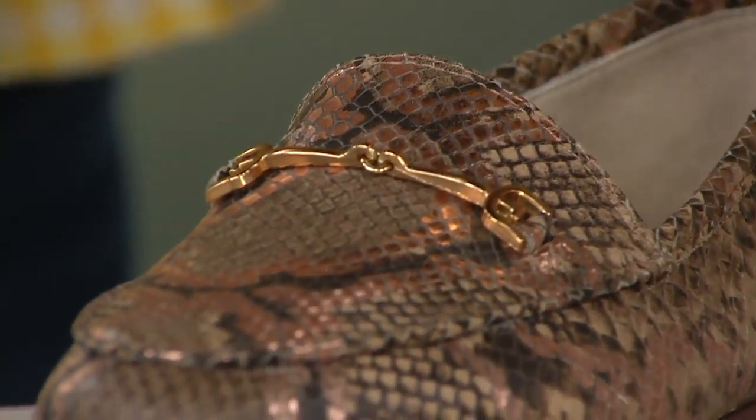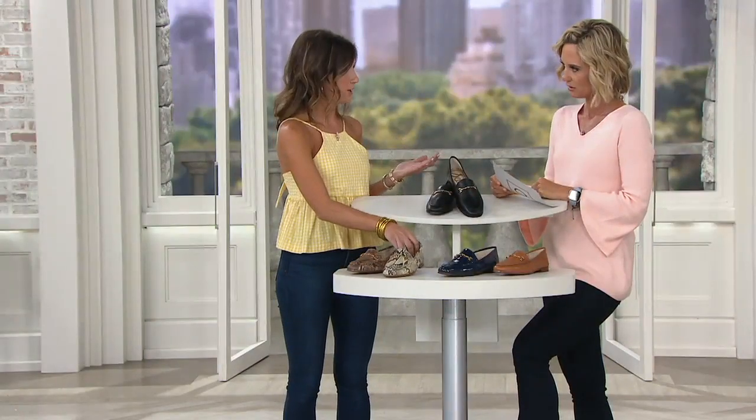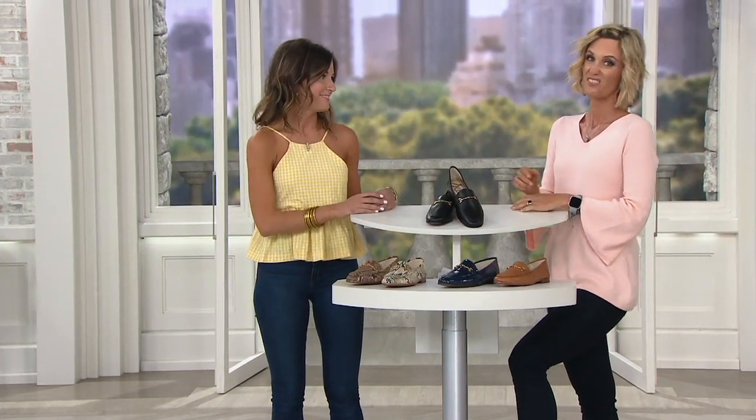Too. And I also just want to point out that this little stacked heel in the back, it provides additional arch support. So you're comfortable all the time.